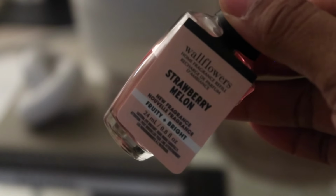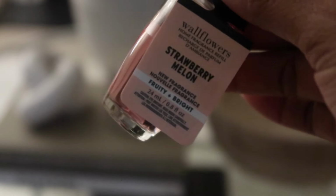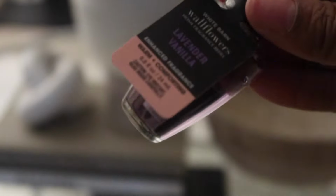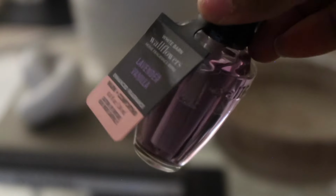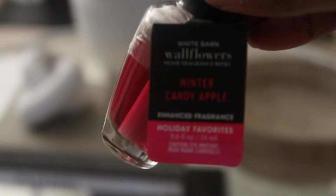And then I just got a couple strawberry melon because it reminds me of strawberry watermelon. I'm thinking they're the same. They just changed it to melon, but this smells really good. And I love my fruity scents. Of course, lavender vanilla, because that's my favorite bedroom and bathroom scent right here. Lavender vanilla. Love, love, love it. And winter candy apple for the holiday season.